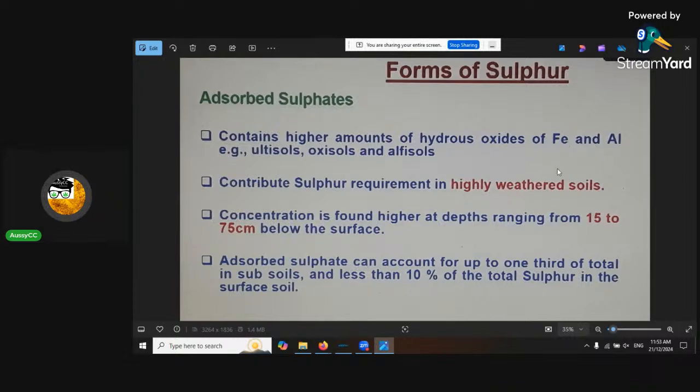I'll just continue. They contribute to the sulfur requirement in highly weathered soils. So the adsorbed sulfate contribution is found higher at depths ranging from 15 to 75 centimeters below the surface. Adsorbed sulfate can account for up to 1/3 of the total in subsoils and is less than 10% of the total sulfur in the surface soil.